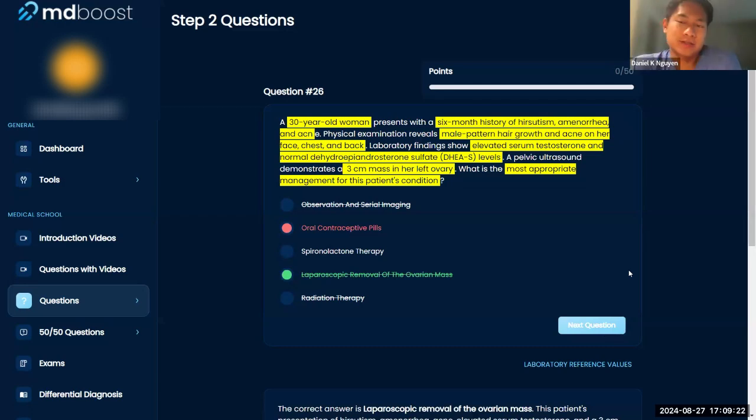So remember, PCOS, what does PCOS stand for? Polycystic ovarian syndrome. Do you have one cyst, multiple cysts, bilateral, unilateral? It would be multiple bilaterally. Yeah, so with an ultrasound, you should see multiple cysts if it's PCOS. Does it make sense? Yes, sir.